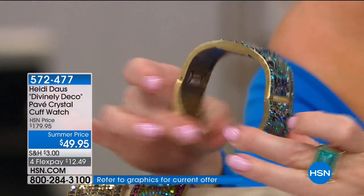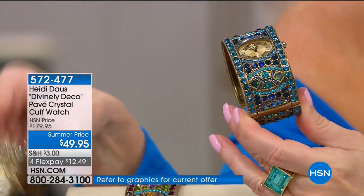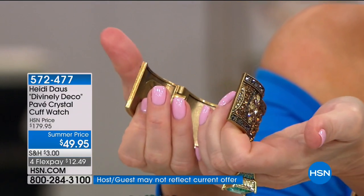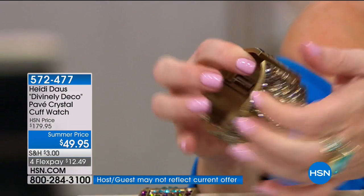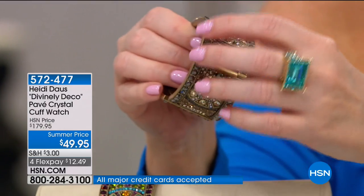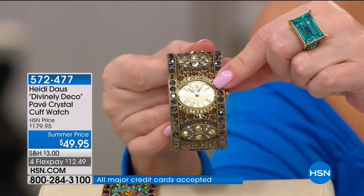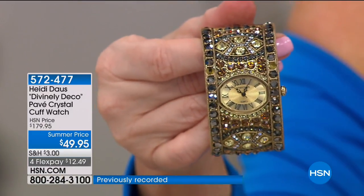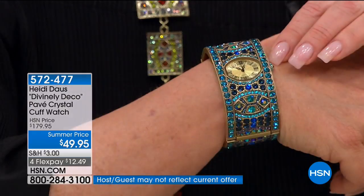Now, this is a cuff style bangle. So when you open this, watch this, it is super easy. It's a dual-sided hinge. So all you're going to do is open that and slip your wrist right in. It's going to be amazing. But Heidi, tell us, because even the face of the watch is particularly elegant. Oh, it is absolutely exquisite. If you look very closely, the etching in that face, in that beautiful gold foil, is extraordinary, and the hands are very delicate and beautiful.